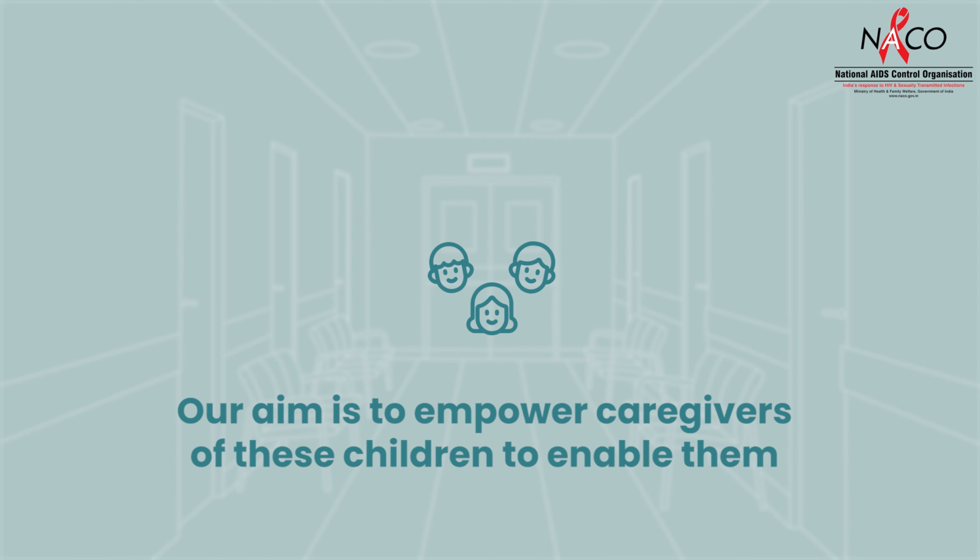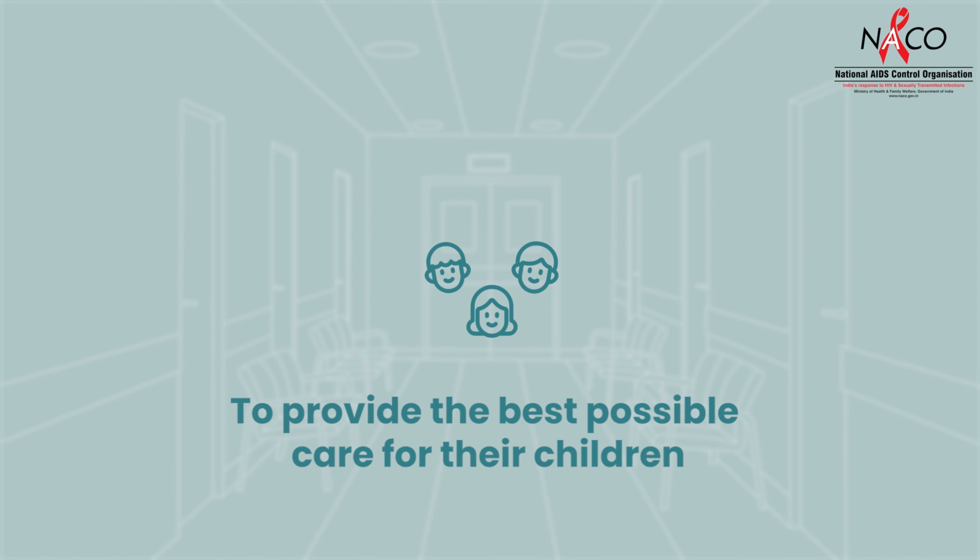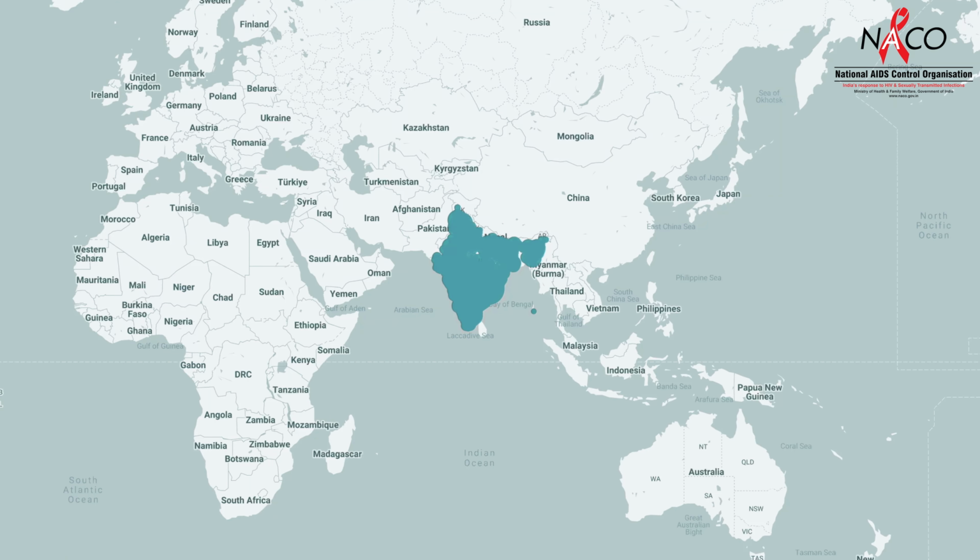Our aim is to empower caregivers of these children and to enable them to provide the best possible care for their children living with HIV. Care for a child living with HIV requires the caregivers to have information regarding lifelong treatment and some tips for doing it the right way, and we are here to support you with that.